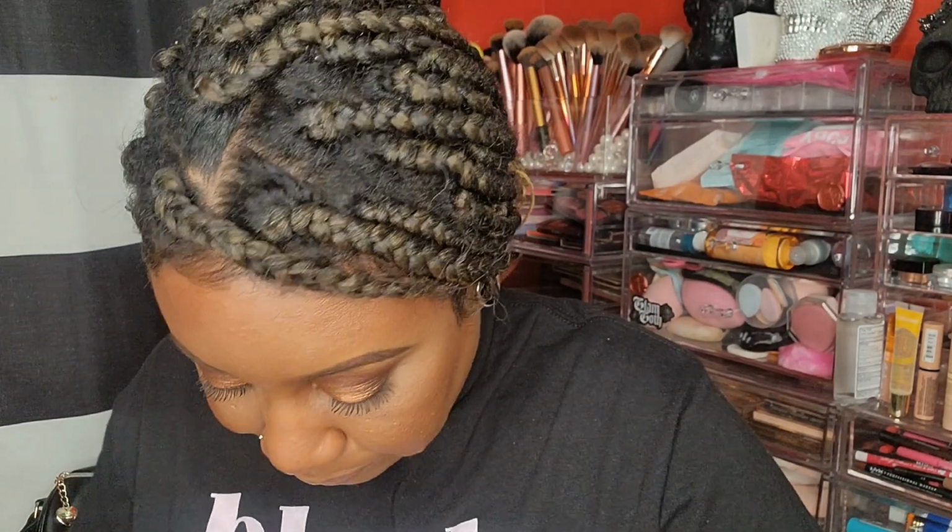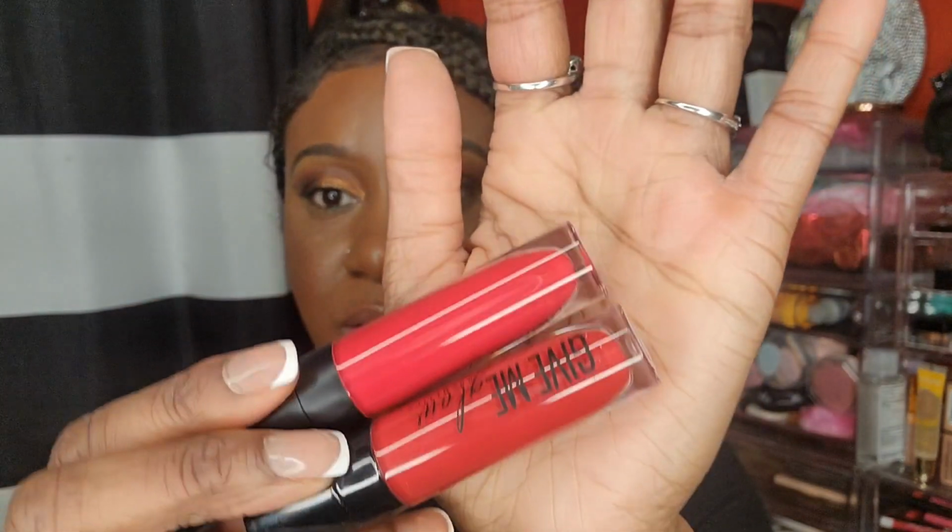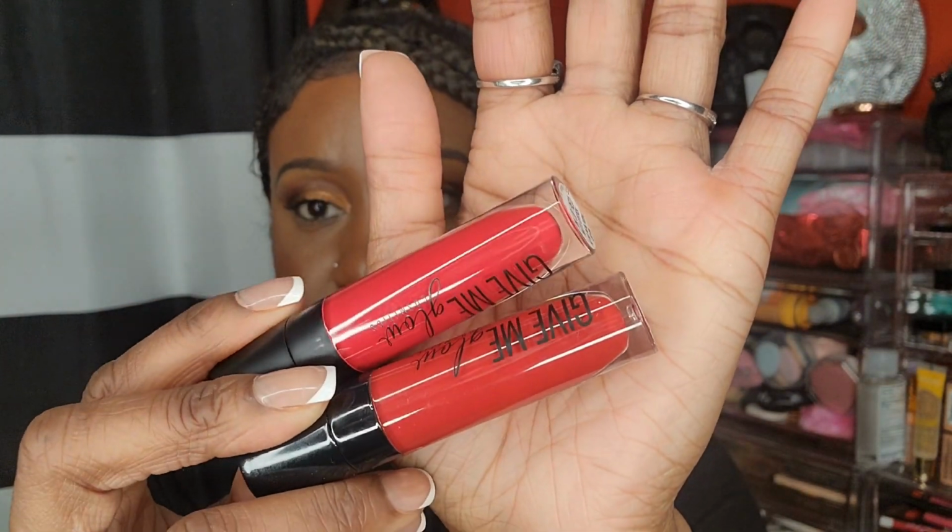Let me wipe this off because next we got a bunch of lip products that I want to share with you all. The first one is this Give Me Glow Pinup Red Trio Lip Bundle. You get a lip gloss, a lip liner, and a matte liquid lipstick, and this trio is called Pinup Red. I love me a good red lipstick. I don't really care too much for red lip gloss. I love a nice red lipstick that has that blue undertone to it, so that's what it's kind of giving to me.